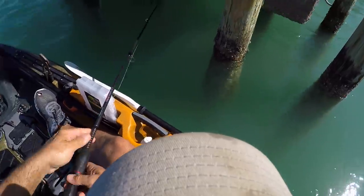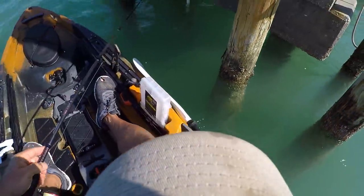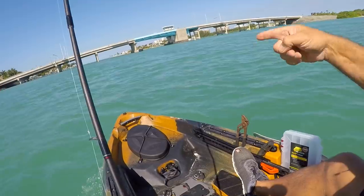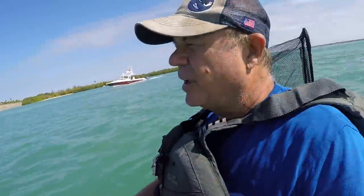Yeah, I'm not going to be able to fish this. Current just keeps wanting to push me into the pilings. I don't want to scratch the kayak all up today. Making a quick move. I'm going to head over to the bridge. The tide's coming this way. There'll be a little eddy area on the back side of the bridge tender's wall right there. And maybe we can drop down, see if we can get some sheep's head over there, some grouper or something in that area.